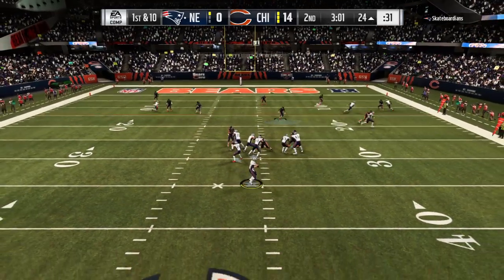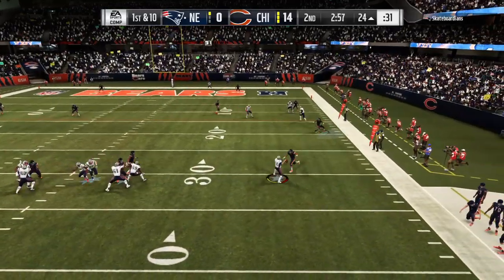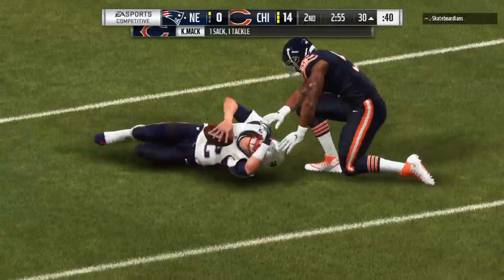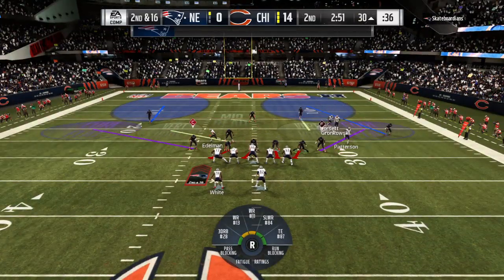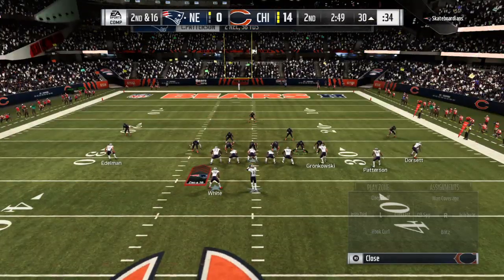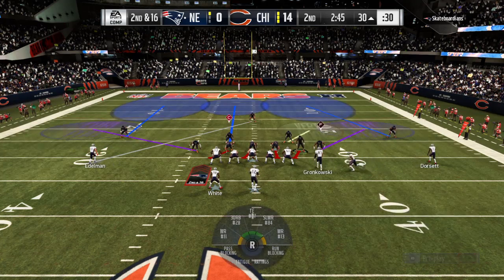On first down, Brady. Escaping the pressure right. And he's taken down, trying to do a little too much, getting outside of the pocket, and it results in a sack. Khalil Mack in there to sack him for a loss of six. Let's go, let's go.